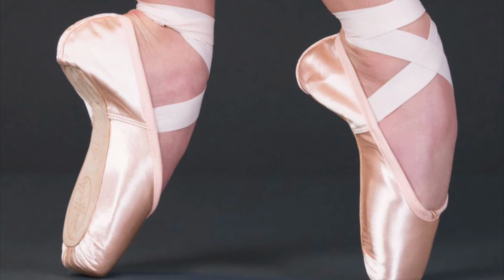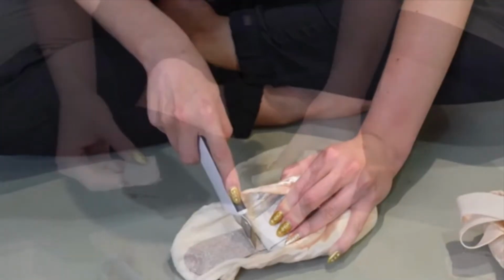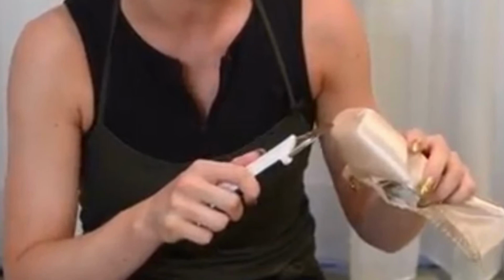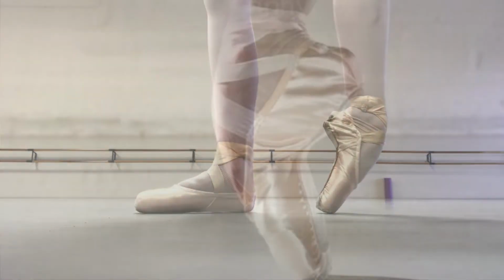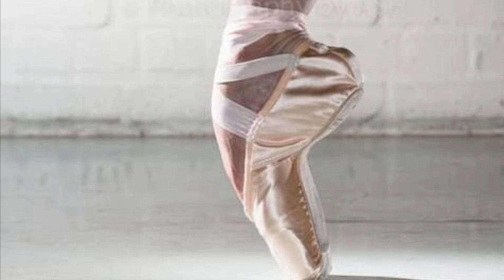Dancers have certain things they do to break in their shoes. For example, some cut the back half of the shank off, some cut the satin off the platform of the shoe, and some just simply roll through their shoes. These are just some examples, but there are many more ways to break in pointe shoes.